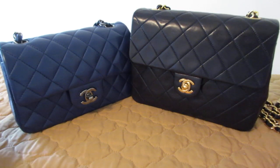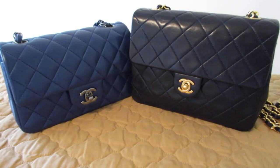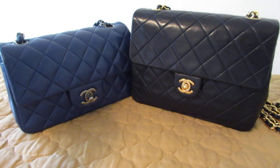And if you are not in the Chanel world or you just hear about it online, there's basically three debates in the Chanel world. One of them is lamb versus caviar, the classic versus the reissue, and the big one is the rectangle mini or the square mini. And I have come to realize that I'm a square person. I like the square mini.